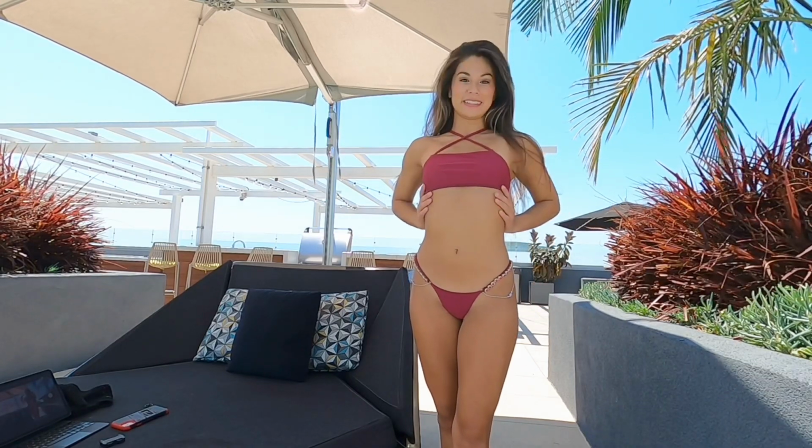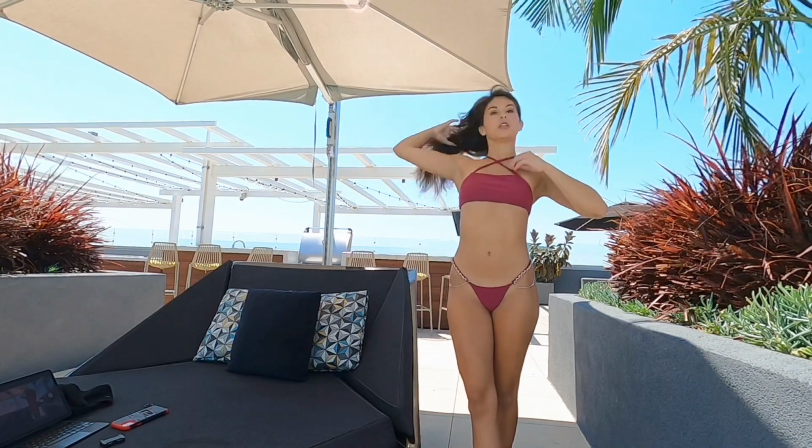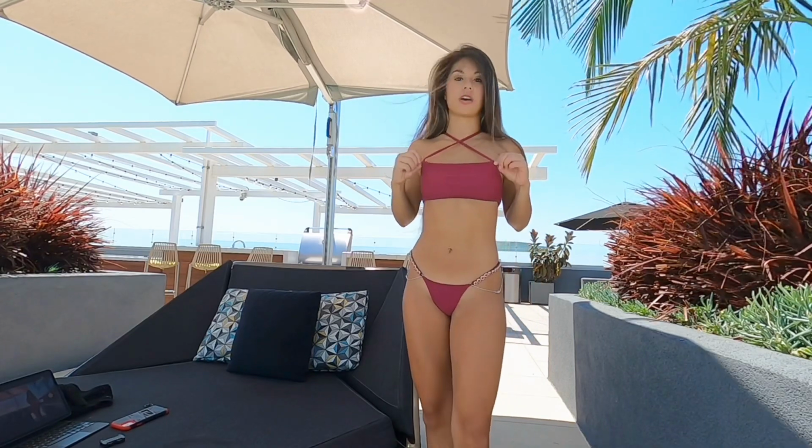This one is called the Angie. It's inspired by my best friend. So it's a fun one. You can cross it or not cross it, but I personally like it crossed better. But you can also uncross it and have it on the side.